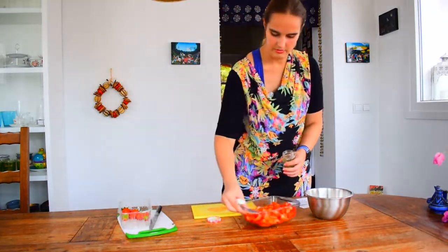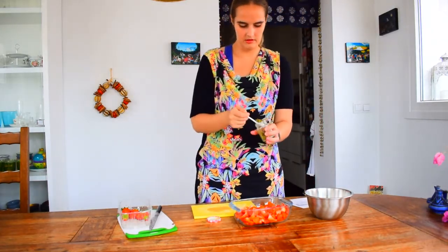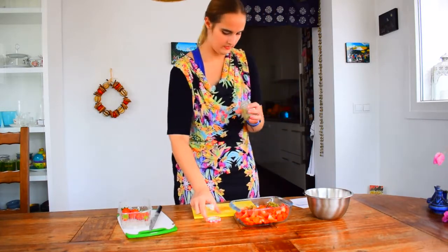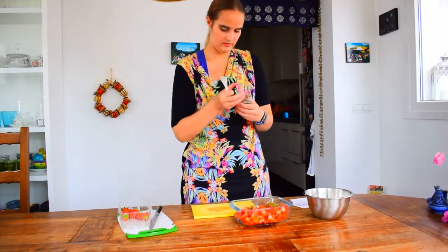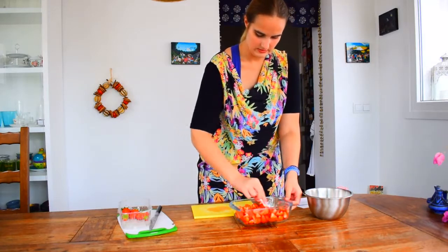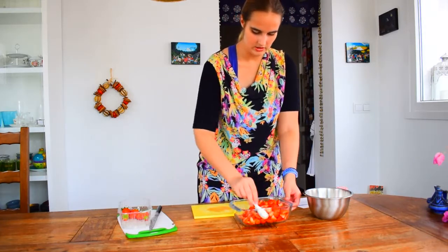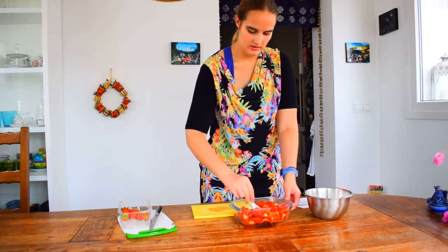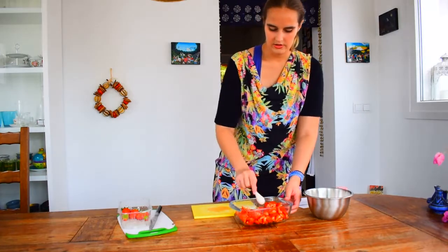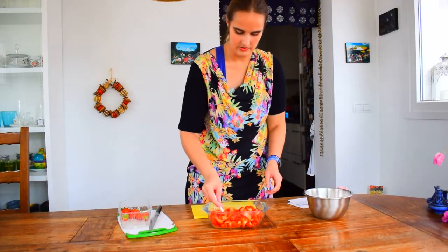So I've cut the strawberries I will be using for the salad, and now I'm going to use my mint sugar. There we go. For mixing, you can do it either with the same spoon that you got the mint sugar with, or you can put on rubber gloves, which you often use in the kitchen, to help you mix the salad. Now, let's try a piece.